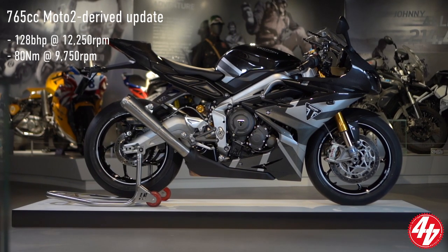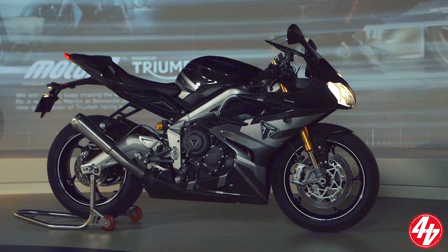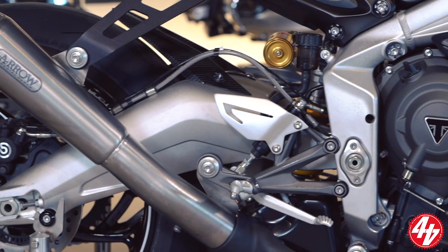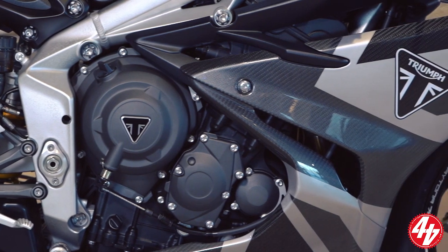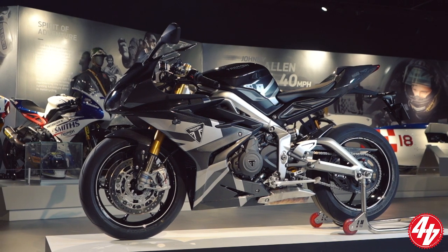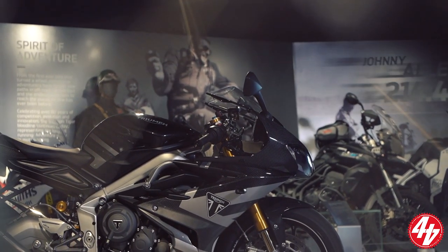Daytona Moto2 765. It may share the look of the previous Daytona, however, it's dripping with goodies. Full carbon bodywork, a Moto2 derived engine update, Brembo Stylema calipers and MCS master cylinder, plus an electronic suite lifted from the Street Triple. It's also £15,765, although that must have something to do with the fact that this is the first ever Dorna licensed bike.